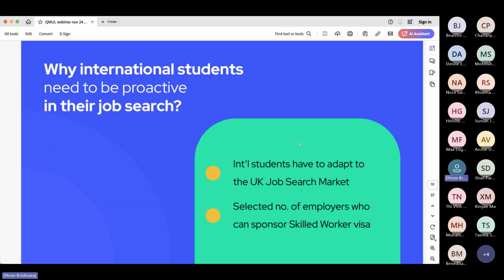So now that I've told you about the UK job search market, I want to give you one key piece of information, which is that as an international student, if you want to be successful in the UK, you must start being proactive with your job search. Why do international students need to be proactive?